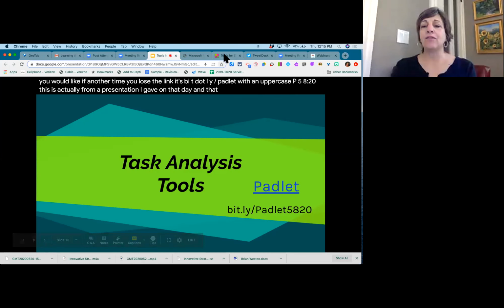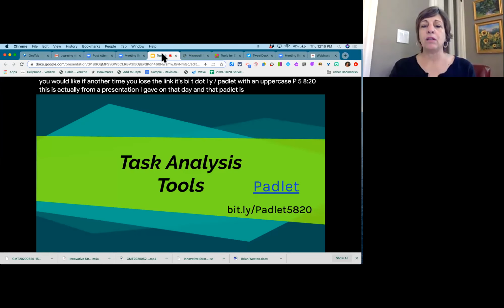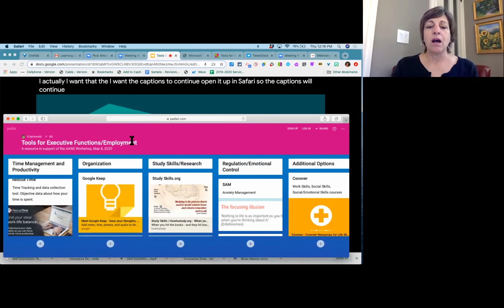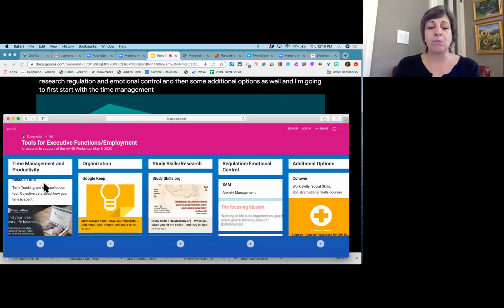That Padlet is filled with information, and I am going to use it. I want the captions to continue, so I'm going to open it up in Safari. I just need to move the chat out of the way. So here's a Padlet, a resource that you can use, filled with different tools for time management, organization, study skills and research, regulation and emotional control, and some additional options as well. I'm going to first start with the time management and productivity area.